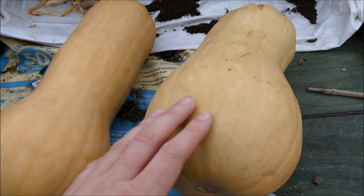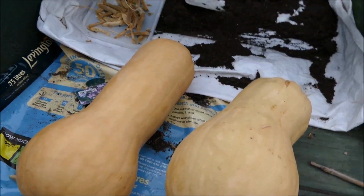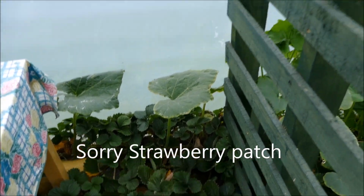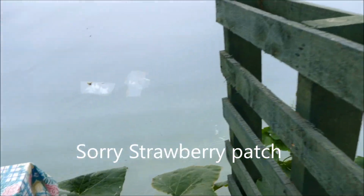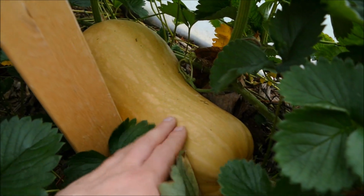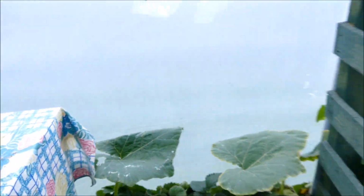It's interesting that it's the same variety, but you can see quite a big difference in the shape of them. And I'll show you a couple of the ones that we've got growing here. So this is in the tomato patch, but because the butternut squash has spread so much, we've got a nice one down here. You can see it's a good size and it's still growing. It's almost finished growing, but it's got a bit more ripening to do before it can be harvested.